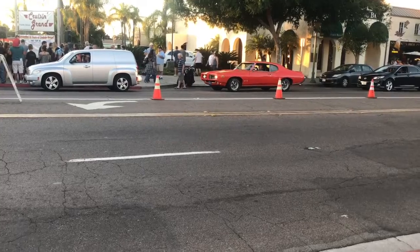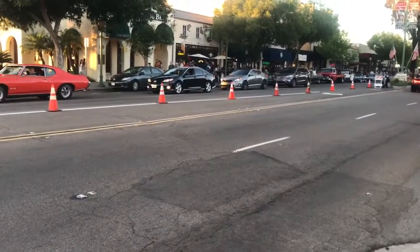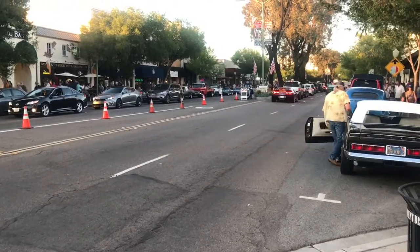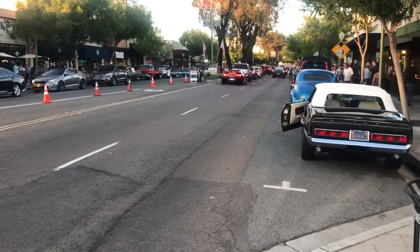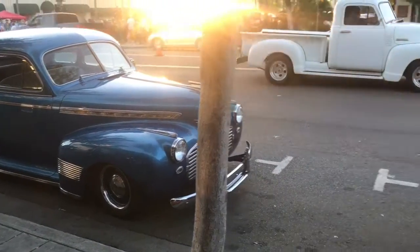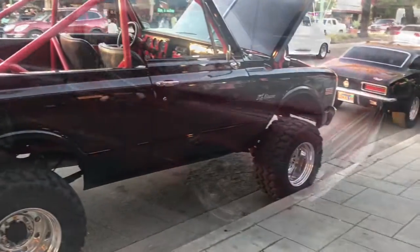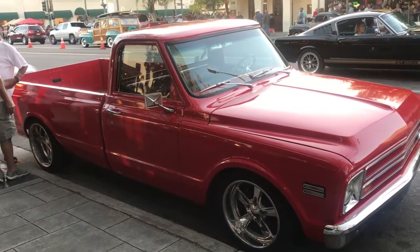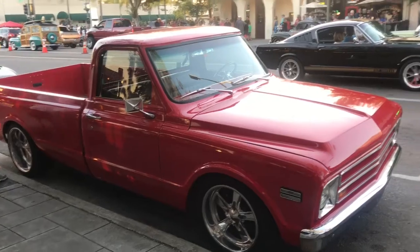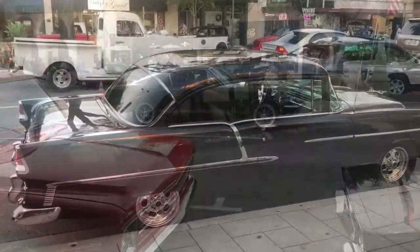Here's a look up the street of this beautiful little city. It's kind of got an old world feel to it, kind of like the 1950s feel with all the shops and stuff and all the flags out. So you're going to have everything from hot rods, to your 70s lifted pickups such as this one here, to the slammed and lowered pickups like this one here, which is very beautiful. This one's really clean. Cruising down the street there, you got the Shelby GT350.